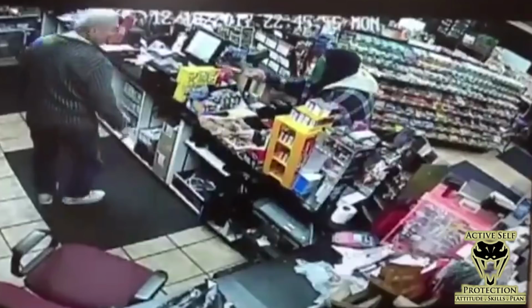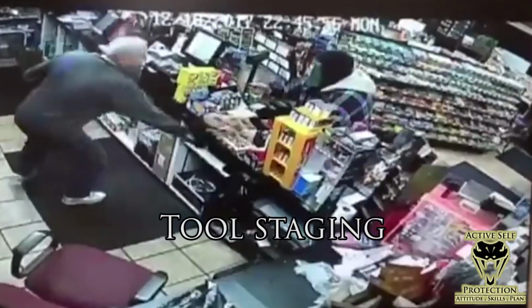Now he decides right here to go and to use that space, but this is why I don't recommend keeping a gun under the counter. Instead, I recommend keeping it on your person. If he had kept it on his person, he could have just stayed back and drawn that firearm, not put himself in danger. Here, he has to put his hand where the guy can get a hold of it, where he could have reached out and hurt him, and that's why I don't like a firearm under the counter, because it makes you put yourself at risk to defend yourself.